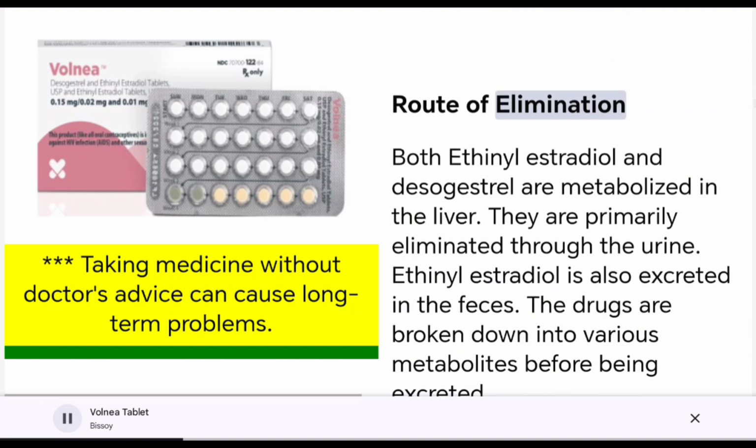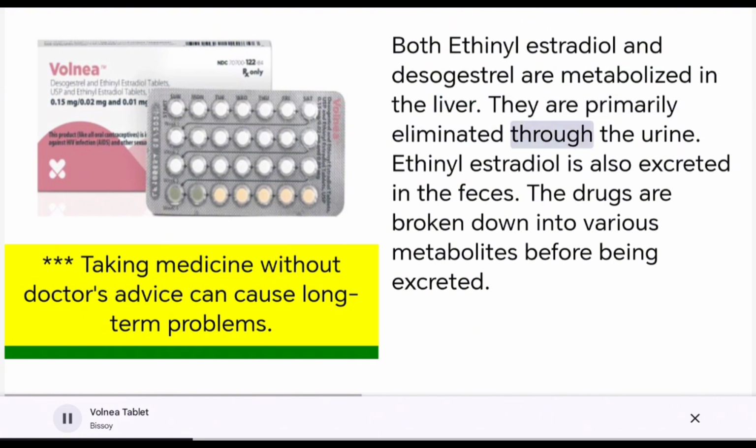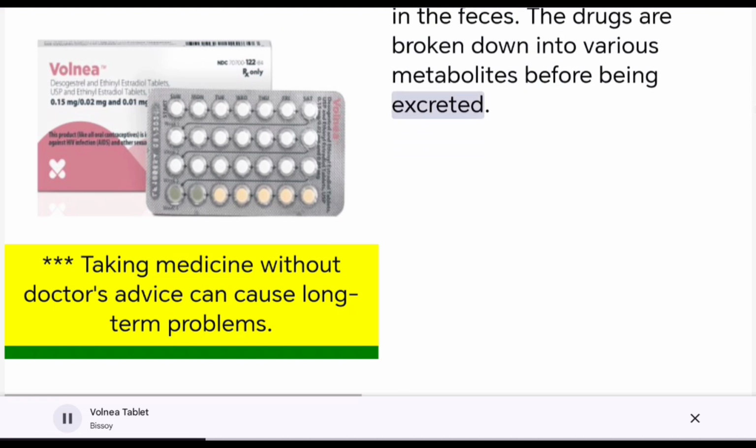Route of elimination. Both ethinyl estradiol and desogestrel are metabolized in the liver. They are primarily eliminated through the urine. Ethinyl estradiol is also excreted in the feces. The drugs are broken down into various metabolites before being excreted.